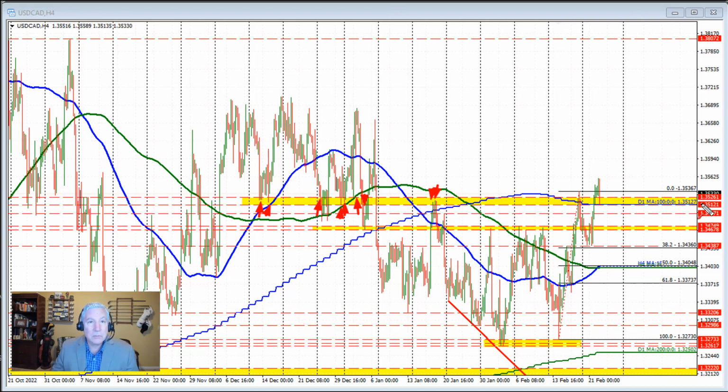So watch 135.26 down to 135.12 as support in the dollar versus Canada. Stay above those levels and the buyers remain more in control as the price tries to break to the upside of this up and down trading range that we've seen in this currency pair going all the way back to the beginning of January. So there you have it, a look at some of the major currency pairs.